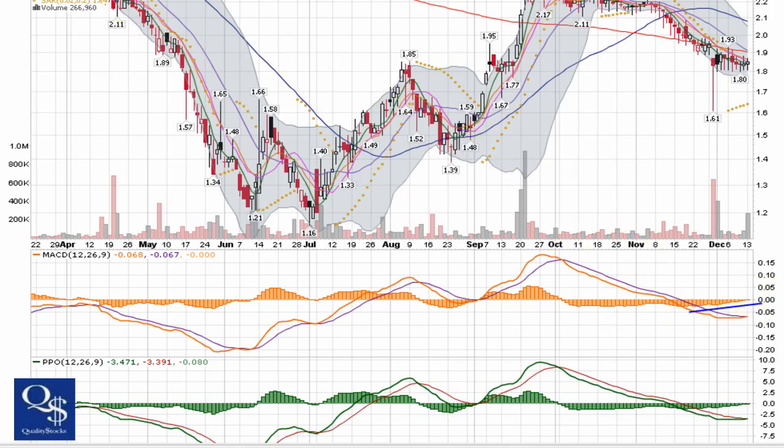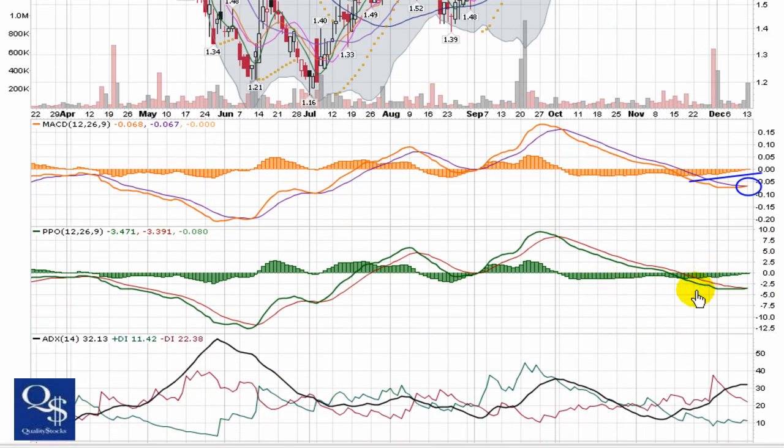MACD histogram trending back towards zero. Looks like we're going to get a bullish cross with the signal line as the histogram looks like it's going to pop through zero. Almost identical PPO. Nice move, a little bit of an offset, kind of a pinch. Nice bounce happened. Actually, two bounces off of that setup.